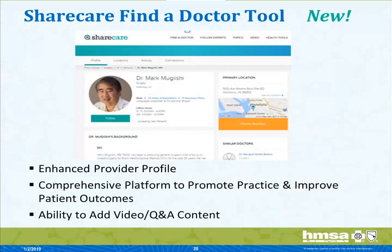ShareCare also has a tool that patients can use to find a doctor. Patients can search by provider name, specialty, plans, or office location. Providers can create and personalize their profile to promote their practice.